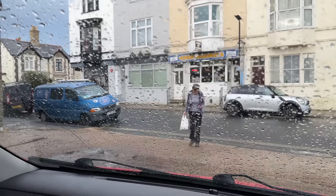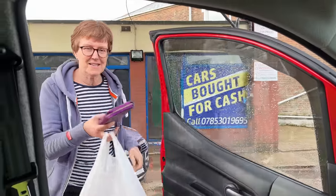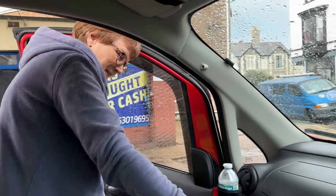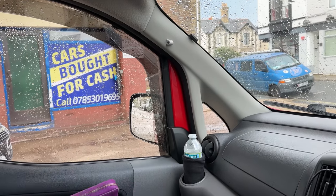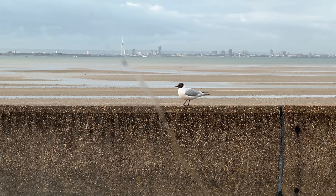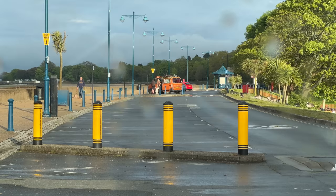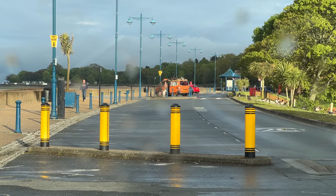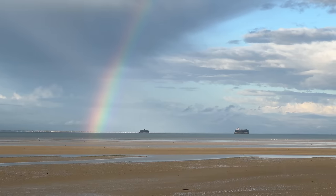Looks like the fish and chips are on the way. Please. You got your dinner? Yummy, let's get back and scoff them. So I think the seagull knows we got fish and chips already. These look good. What a beautiful rainbow.